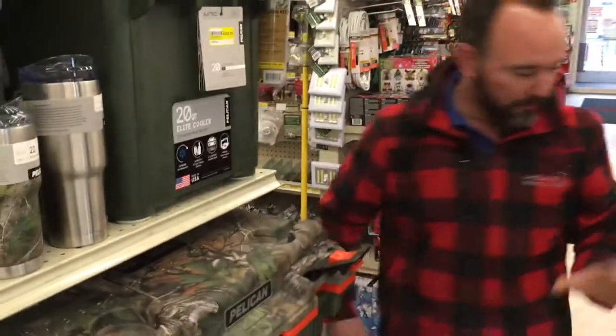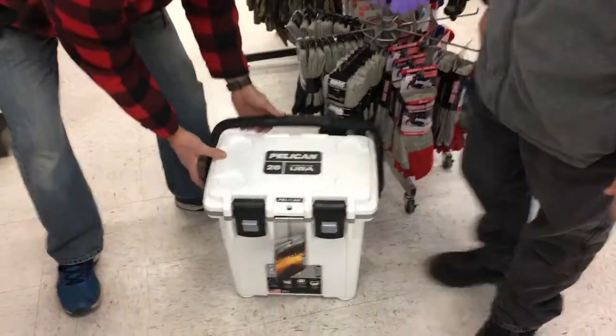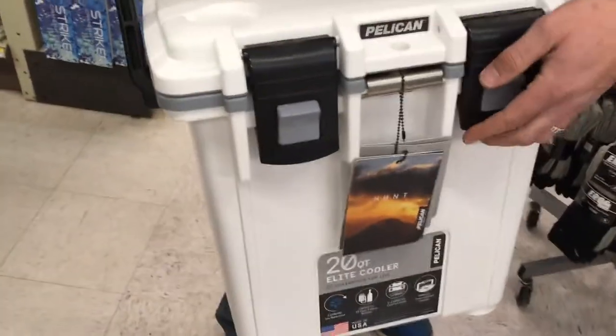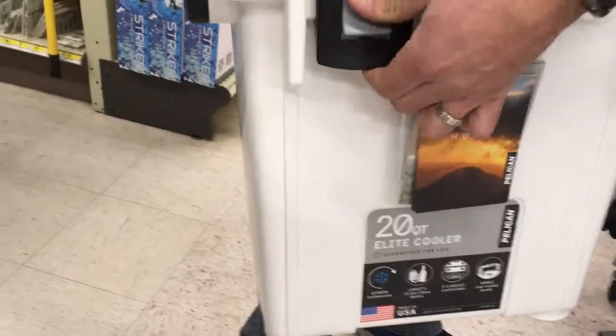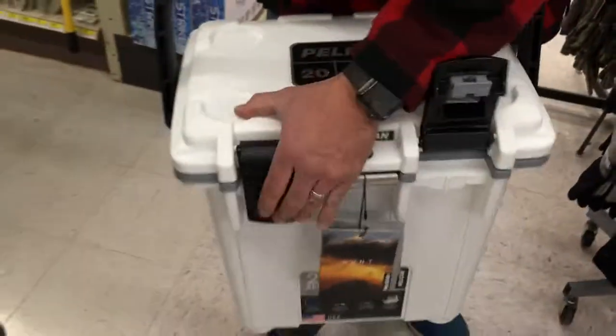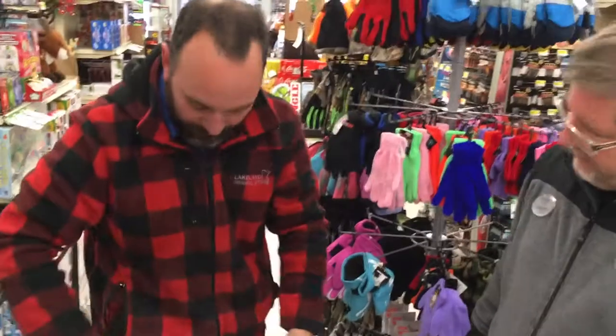Very cool. One real quick cooler that I really like for a guy or a gal is our little 20 quart. What's really neat about this cooler, you get all the Pelican features, but they did a couple things that I think are neat. First of all, the height of this, you can actually stand up a wine bottle. There you go.